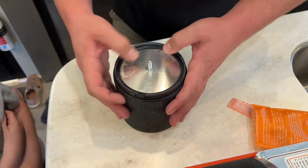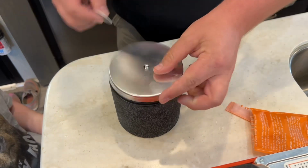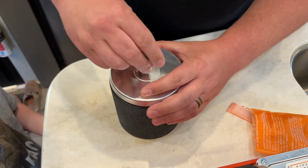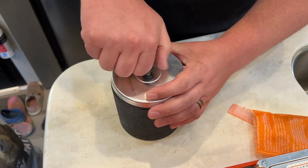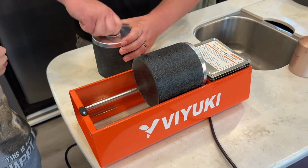It's pretty tight too. Then we snap this guy on, tighten it down, and then we tumble for a month. Which is pretty exciting. See you in a month.